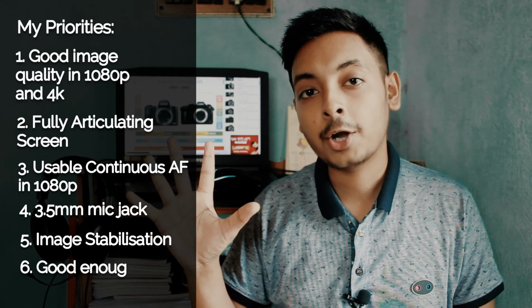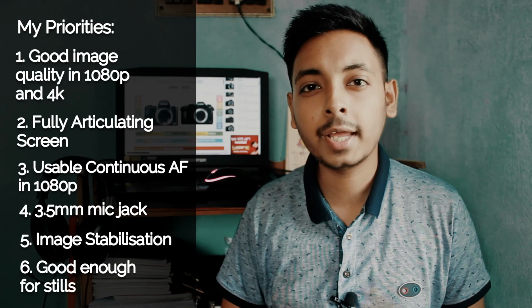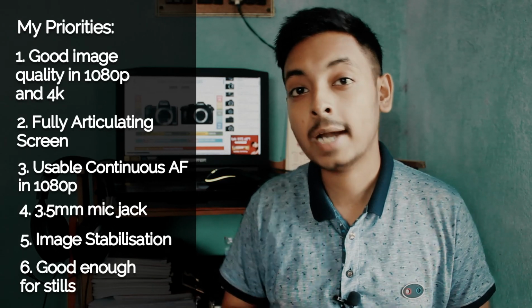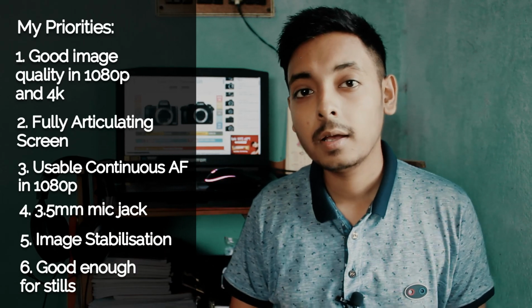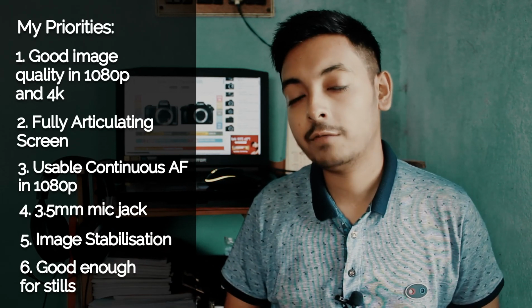And the sixth priority is that the camera should be able to take good looking images, at least to share on social media, that is Facebook, Instagram, stuff like that. And it should have good enough dynamic range.